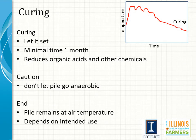Curing means the pile is allowed to sit and only be turned if it gets too wet from something like a rainstorm. During this time, other organisms, such as the fungi, take over, transforming some of the toxic elements into non-toxic items and helping to create aggregates, such that the finished compost will look very much like soil.